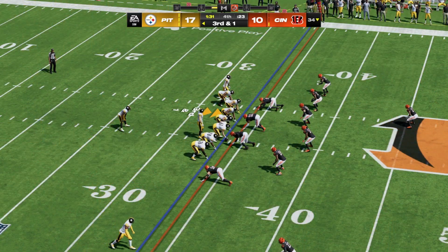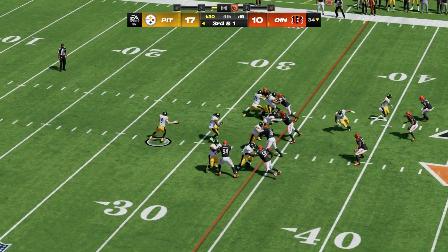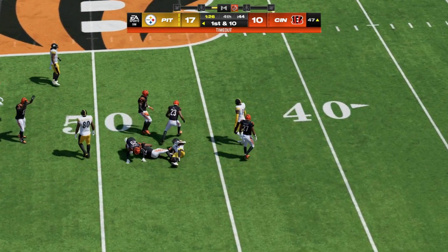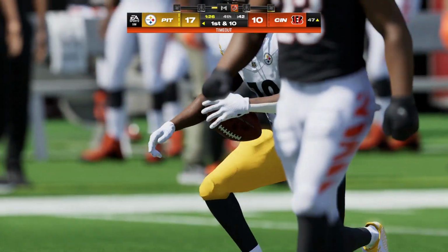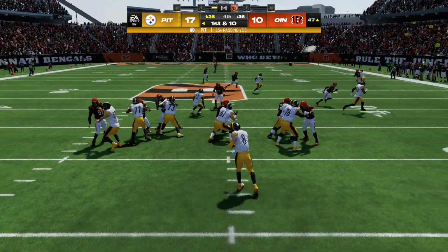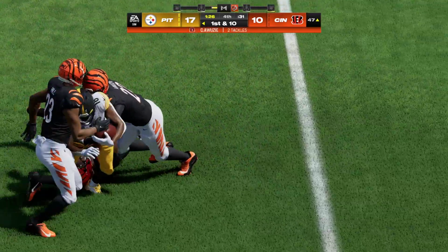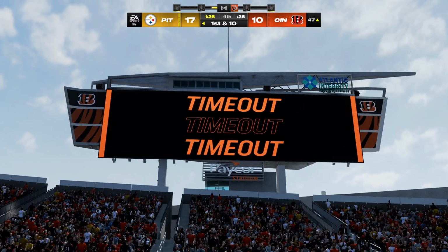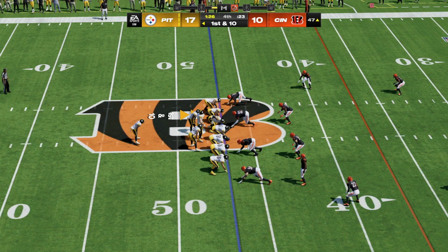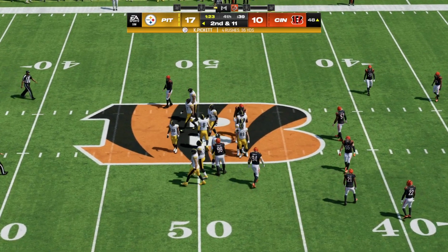Here now, 3rd and a yard. Here's Pickett. Able to find the open man. That's complete. Now the Bengals going to signal for their 3rd and final timeout. And they'll be disappointed to have to burn one there after giving up the 1st down. And they take a knee.